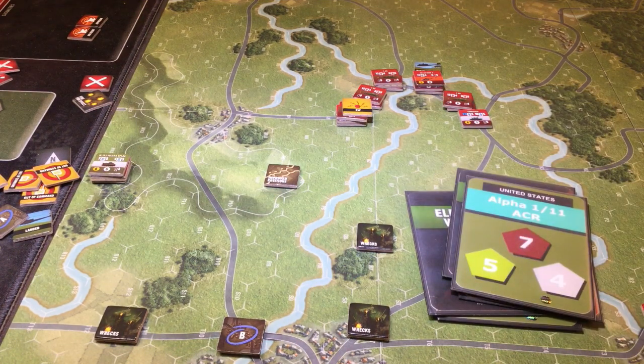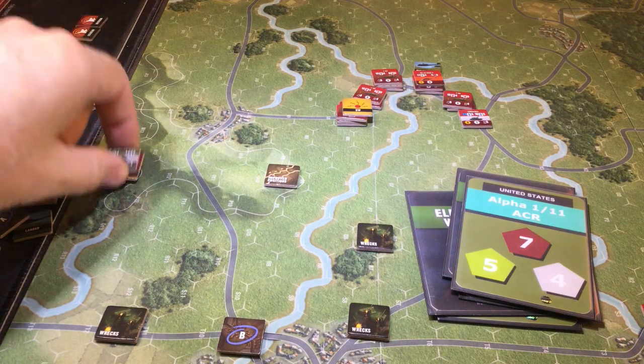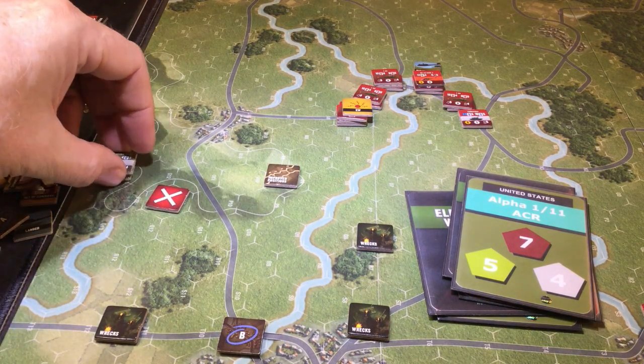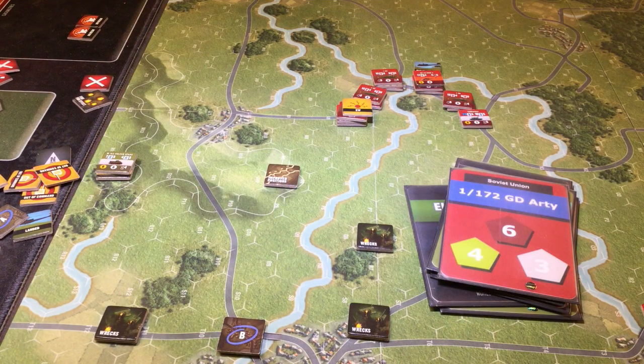Second turn for the Americans. Let's try to recover just the disruption. Or is it already gone? No. Okay. So we try to recover the EW. Finally, we recover the EW. Okay. Now it goes into decline. The ops complete comes off. And they're going to sit there. Next turn is turn 8. Then they're going to leave. Guards artillery. Nobody sees the Americans. Nothing can happen.